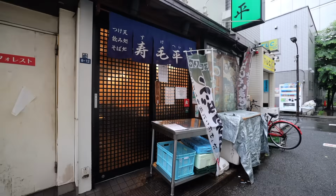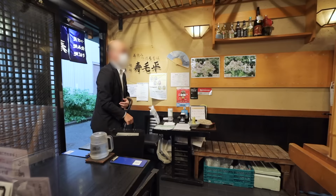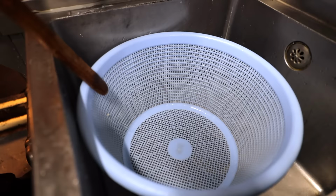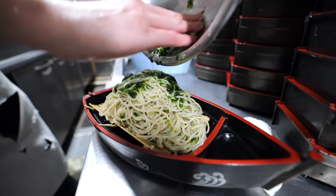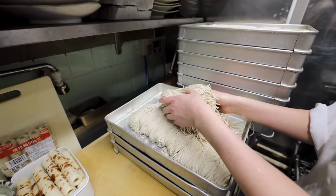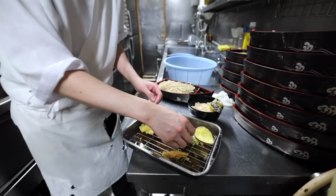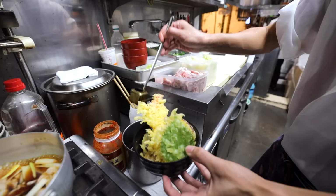Yay, 11:30, the shop is finally open. The first customer is here. I guess he ordered the seaweed soba. Since the workers completed a lot of the prep in the morning, they can quickly make the orders. Apparently, they usually get about 150 customers during lunch on a sunny day, and on rainy days, it can go down to about 50. So we'll see how the day goes.